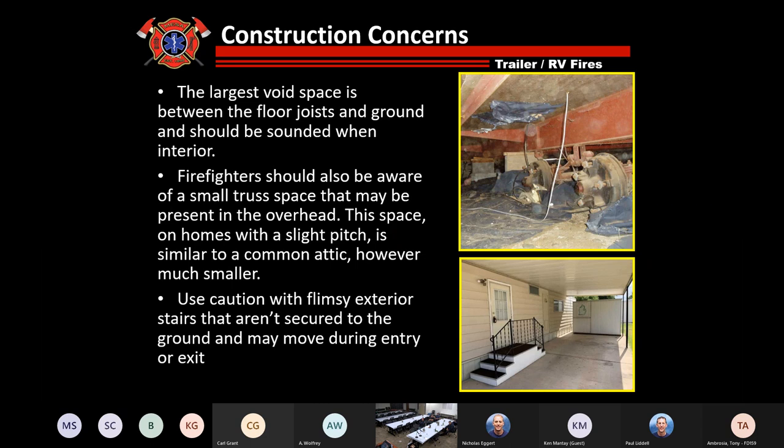As we talk about manufactured homes and mobile homes, understand that typically the largest void space is going to be between the floor joists and the ground. And it should obviously be sound anytime we're on the interior. If you look here at the picture on the right, that's what it looks like under a good percentage of our mobile homes and manufactured homes throughout the valley here. They got a skirt that typically protects the view of that, but that's what you're gonna see.